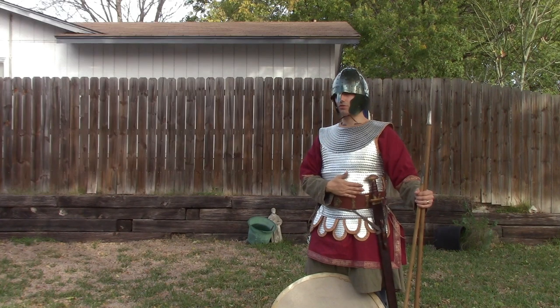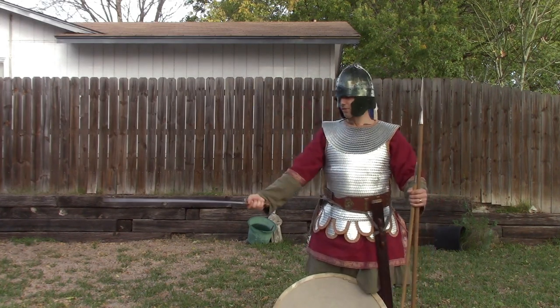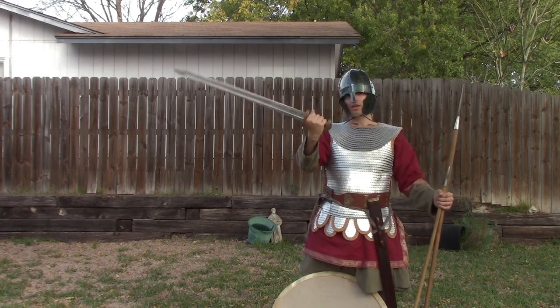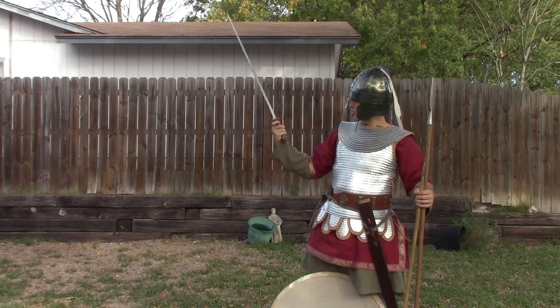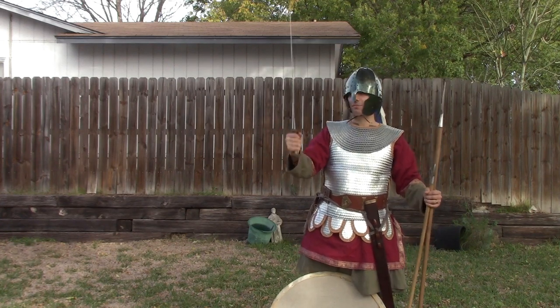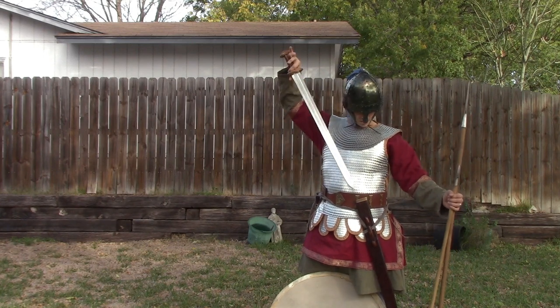But the weapons they would have also used would have been, as I said, the Roman-style spatha sword. Some of these were actually beautifully gemmed up. In other words, they had beautiful gems or gold trim on them to make them awe-inspiring from afar. Or sometimes they were just already like that when they got them from the Roman army.